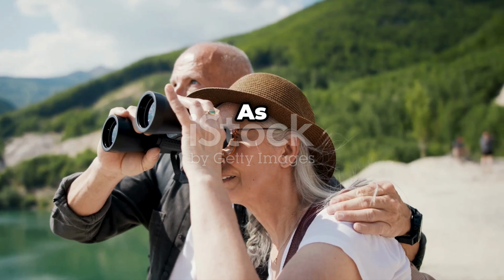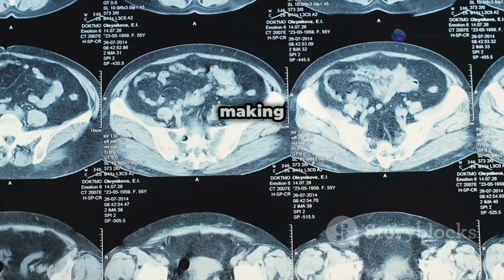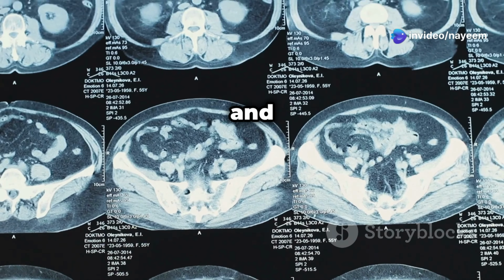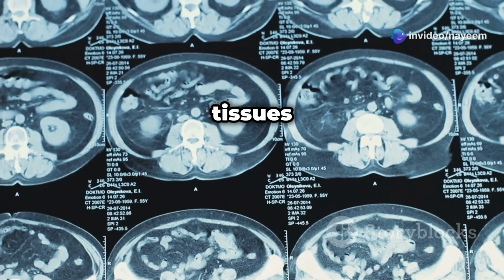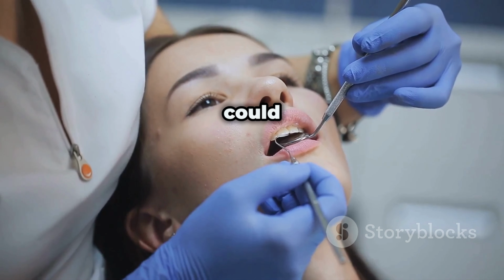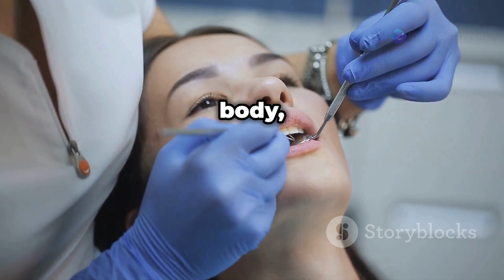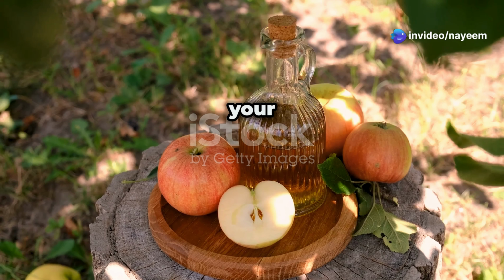But it gets even better. As we age, especially over 50, our stomach's acid levels decrease, making it harder to digest protein and absorb minerals. The result? Calcium buildup in your soft tissues, think arthritis, cataracts, kidney stones, and even tartar on your teeth. All of this could be a result of an overly alkaline body known as systemic alkalosis. It's a huge issue, and apple cider vinegar is your weapon against it.